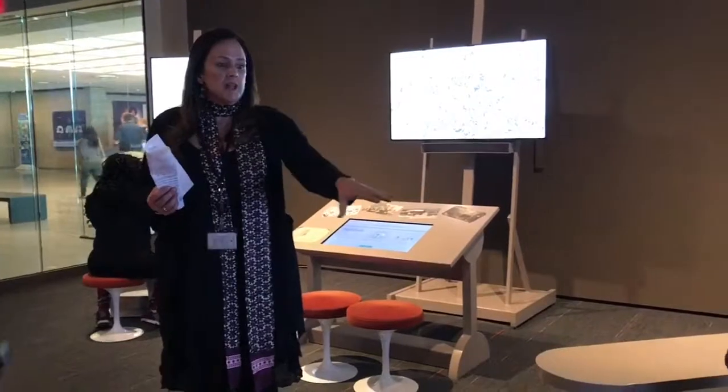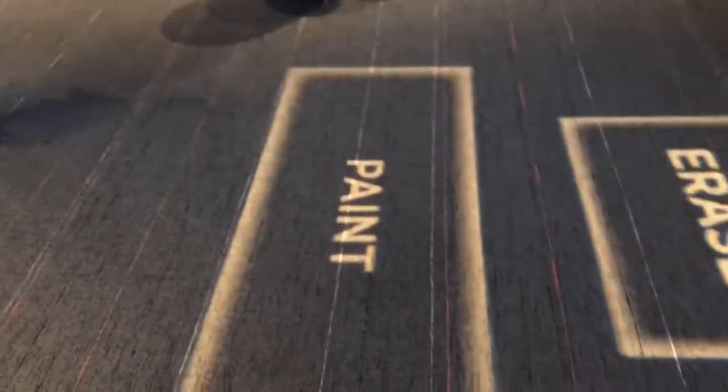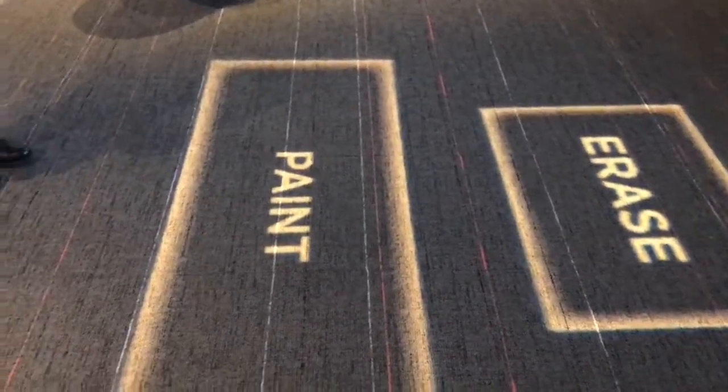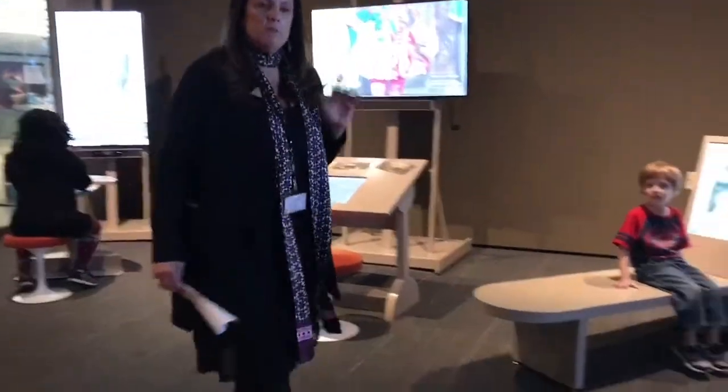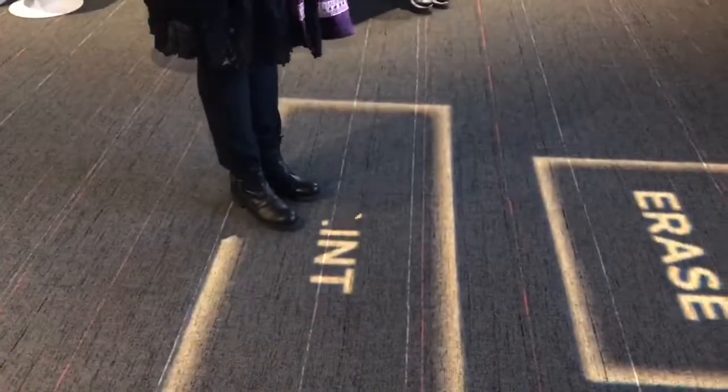So this is actually the prototype for that space, in that there'll be a place. Will you show us how to use this? Okay. But you just stand, there'll be an area to stand in. You can do it with multiple people.